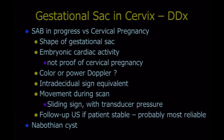Could you do color or power Doppler? I mentioned that we don't do it in a normal pregnancy, but if the gestational sac is truly in the cervix, it's not going to be a normal pregnancy. And I think if you did it and you saw flow around it, it would suggest it's implanted there, but I'm not aware that this has been evaluated to know how reliable it is.